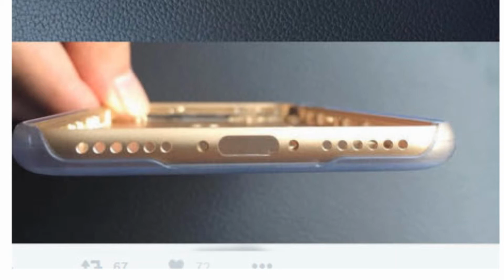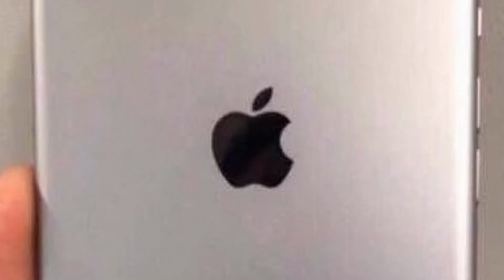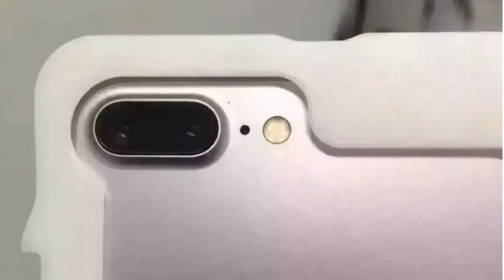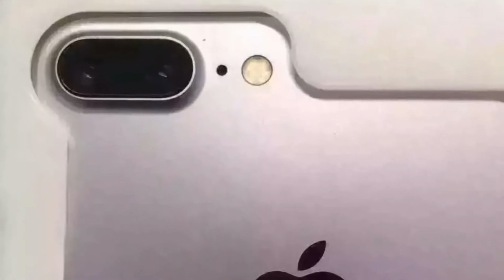It looks like this could be the first time that Apple will feature a stereo speaker setup on one of their phones. Also, on this next photo, we're seeing an image of the rear camera unit from what is at the time being called the iPhone 7 Plus or Pro by most.